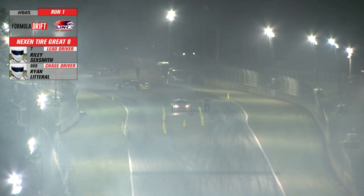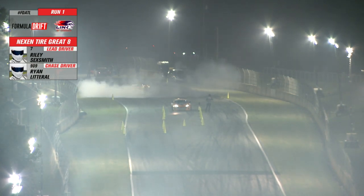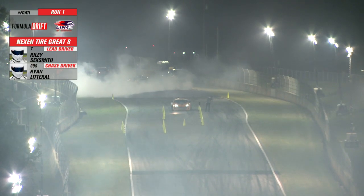All right, so Literal will lead. No, sorry. It should be Sexsmith leading, and that is him pulling to the start line. So Sexsmith will lead. Ryan Literal warming up his tires in the background there. And Literal one more turn and burn here, and ideally pulls up to the start line. And we'll have our final battle of the Top 8.